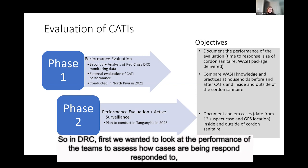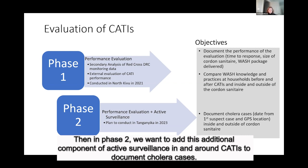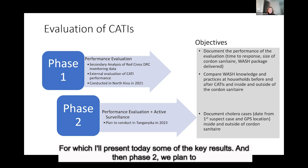So in DRC, first, we wanted to look at the performance of the teams to assess how cases are being responded to, within what time period, and what's the uptake of the WASH package delivered. Then in phase 2, we want to add this additional component of active surveillance in and around CATIs to document cholera cases. For phase 1, we conducted the first performance evaluation in North Kivu in and around Goma in 2021, for which I'll present today some of the key results.